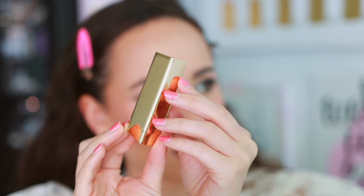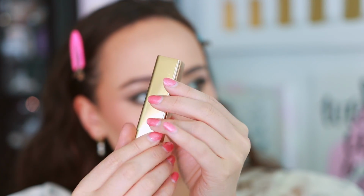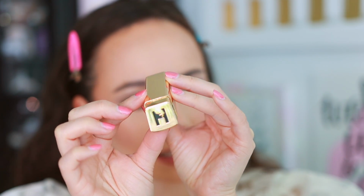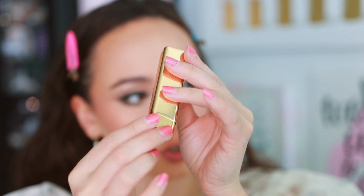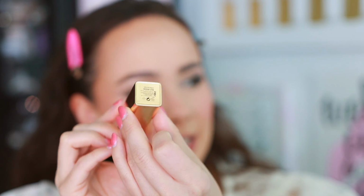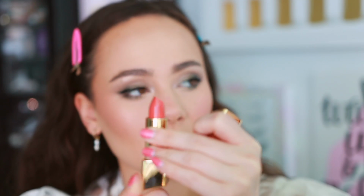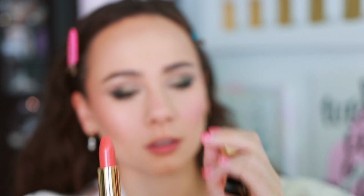But here's the packaging. These are not cheap. I think they're like $38 each, but ooh, this is so luxe. I know I loved Hourglass's last lipstick formulation, but this is like a true lipstick container because it used to be just a little thin thing. So I picked up the shade Dove, which is a little bit more peachy. There's really no fragrance. Ooh, really smooth.